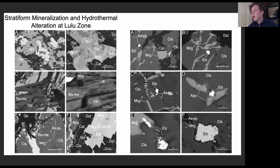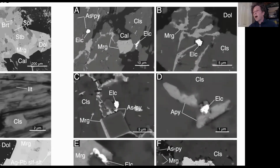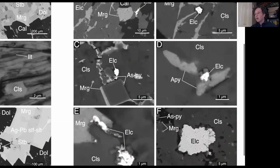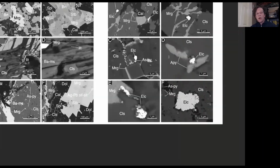Turning towards the gold, what we found is there's a lot of arsenian pyrite, so it's quite likely that arsenian pyrite does play host to gold, but we also have a good bit of electrum, which I have several examples of right here, and the electrum's running about 60% gold and 40% silver.